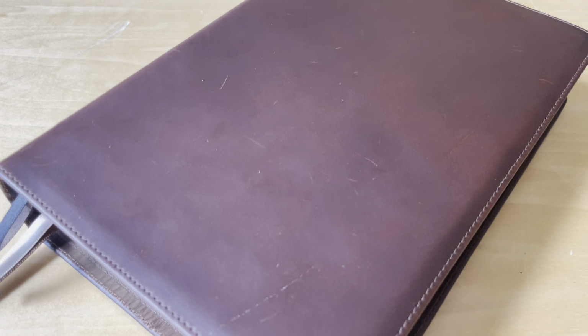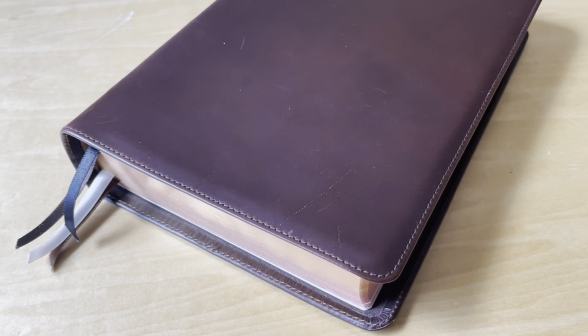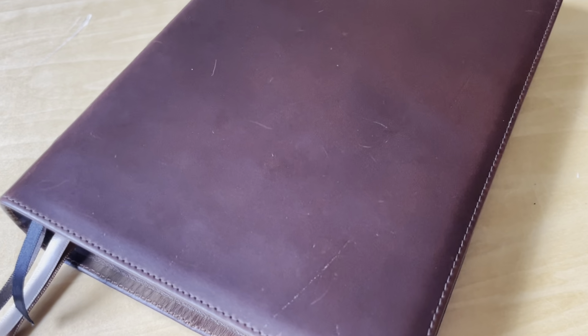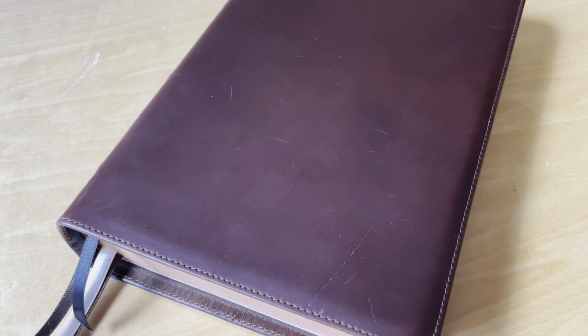Now, as you look at this, as I'm panning over the front cover, obviously this has really accumulated far more nicks and dings than it did 2.5 months ago. Again, I want to reiterate, because I've had a couple of people comment, like, oh gosh, how did you spend so much money and then you're destroying your cover? I'm like, well, no, I'm not. I'm using it daily. Keyword there being using, and perhaps daily.